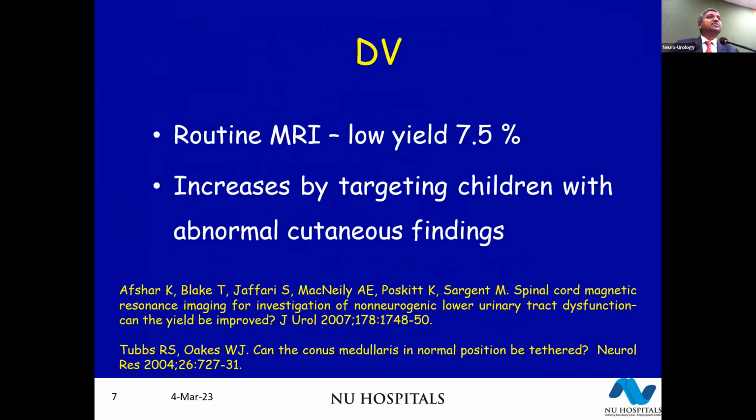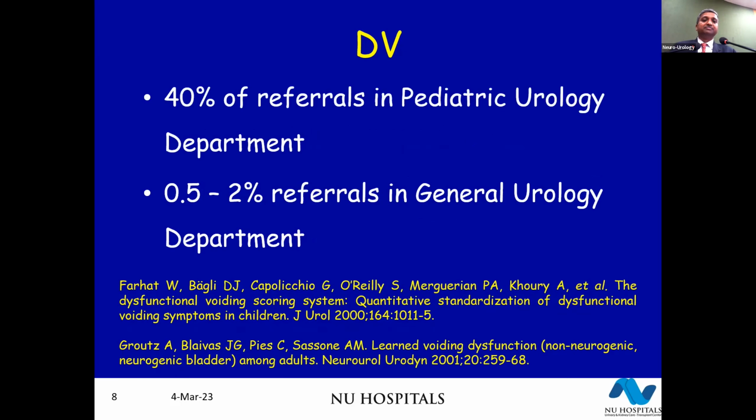Now, how important is it to get a routine MRI in dysfunctional voiding? Most of us who are here are specialists, subspecialists dealing with children who are already having complex problems. And most of them, please remember, we are usually the second or third doctor that these kids are seeing. So if you have significant upper tract changes, or certain things suggestive of a probable neurogenic cause, don't hesitate to get an MRI, at least from the practice of the children that we see, though the yield is 7.5%. Please remember that we cannot miss, because if we miss, then it becomes a big problem.